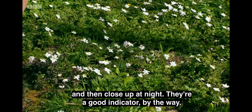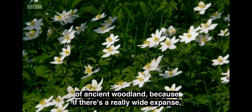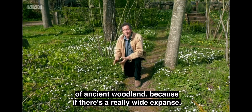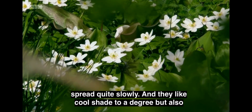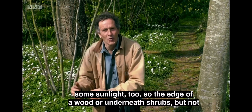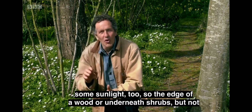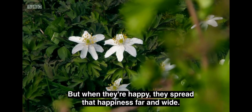They open out in the light and then close up at night, and they're a good indicator, by the way, of ancient woodland. Because if there's a really wide expanse, you know they've been there for a long time, because it does spread quite slowly. And they like cool shade to a degree, but also some sunlight too. So the edge of a wood or underneath shrubs, but not deep in their shadow. So relatively tricky to get right, but when they're happy, they spread their happiness far and wide.